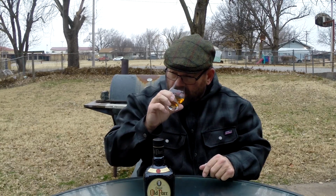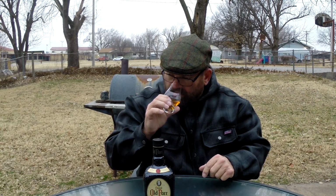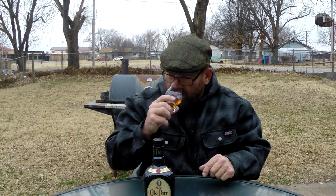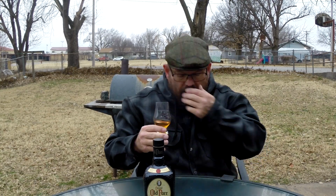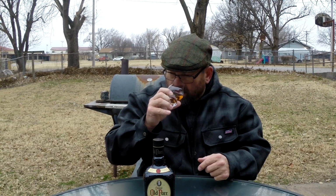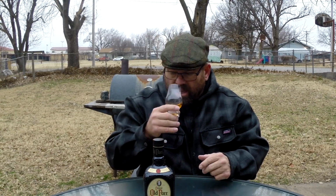Just that fresh sherry. That fresh sherry really is enlightening on it. There's another note in there I can't quite put my finger on. It's not smoky or anything like that. There's a little note in there that's coming across that I can't tell you. It'll probably come to me after this dang review's over. It's weird, but it's not an off-putting note. It's a good note. I can't quite put my finger on it. It's a slightly floral, earthy note.